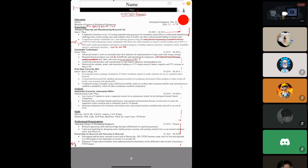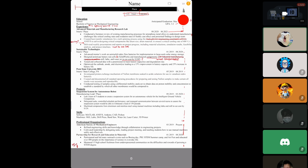When I read that, I thought whoever wrote this was just saying two separate things. Design, prototype, battery test cells. So that's one thing I did, and I manufactured quote unquote components. Yeah, so we want more specifics on the components. Are they fixtures? Are they jigs? Are they the actual batteries themselves? Probably not. I'll write that: what components are you manufacturing?